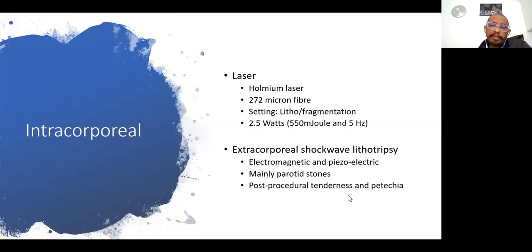Post-procedurally, you can have some tenderness over the gland and the duct with a little ductal edema. So don't delay your endoscopy. Do it early after your extracorporeal shockwave lithotripsy, because the last thing you want to do is stone retrieval in a duct that's quite edematous, and it can give some petechiae on the mucosa and on the skin itself.